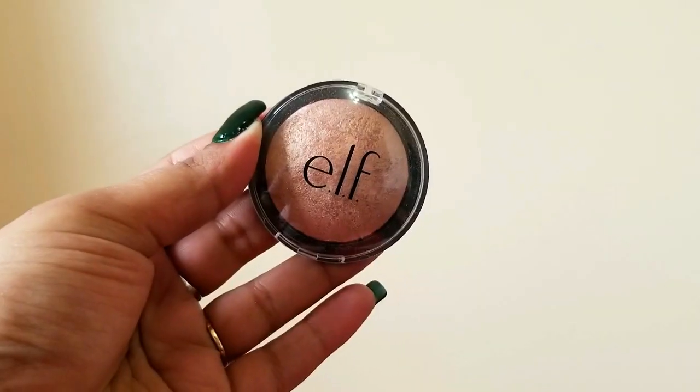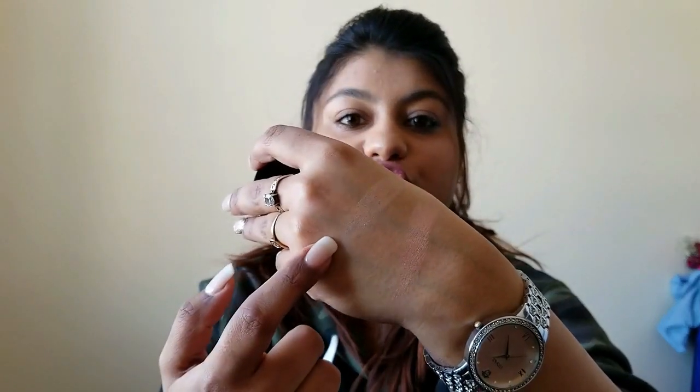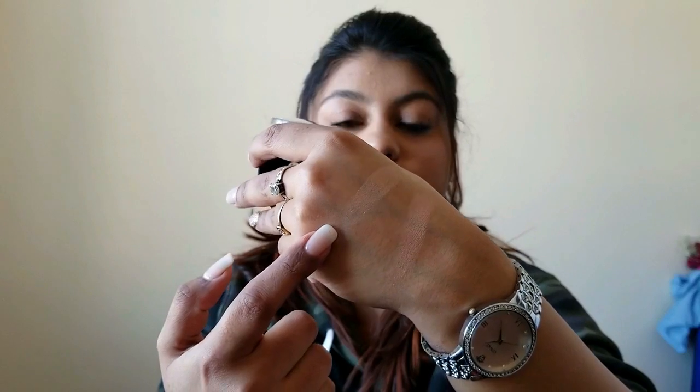So this is a super cheap highlighter. It was just for like, I guess, $7. So I got this, and this is in the shade Blush Gems. I don't know where the outer packaging of this is, but yes. And this is the Blush Gems. This is how it looks like. It's a beautiful, very subtle kind of a highlighter. I love it so much, and it's so cheap.